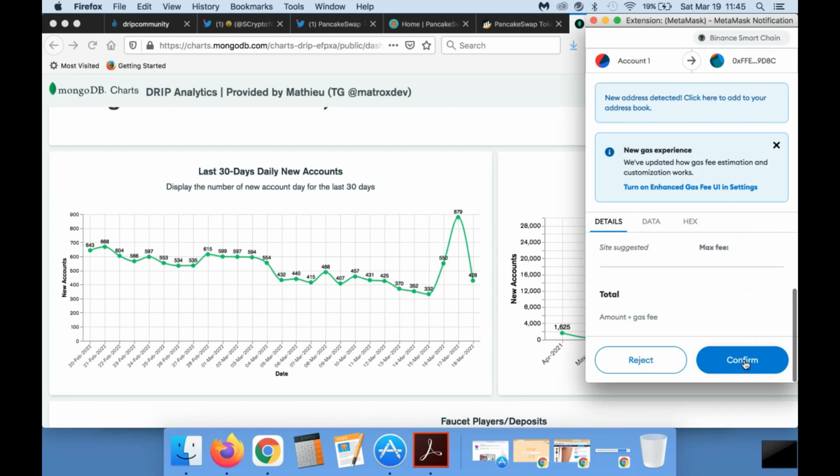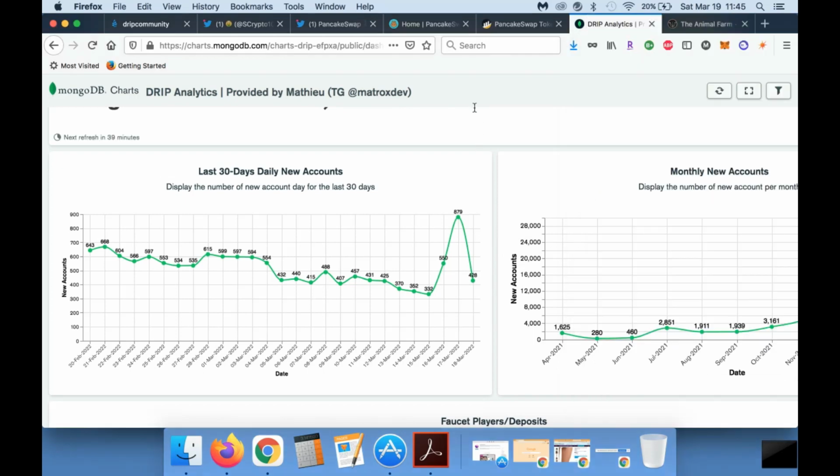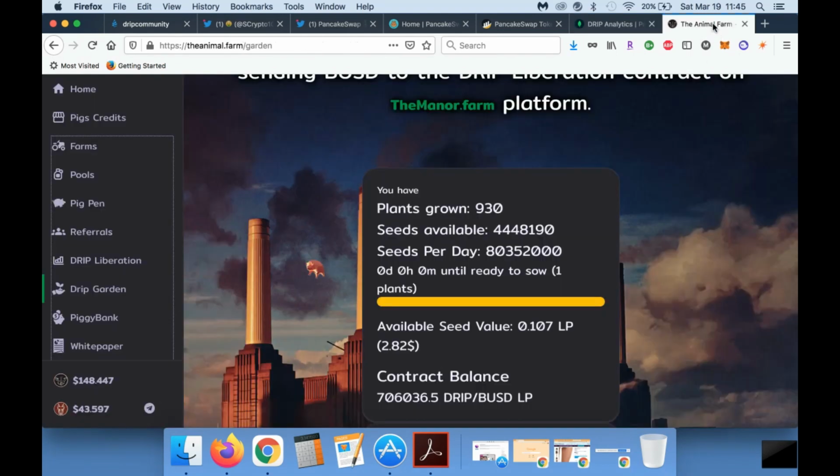Now, enough about Drip, guys. I'm going to let these airdrops keep flowing. Another thing I do want to talk about really quick is the Animal Farm. So today we have an AMA, which I believe we actually have in 15 minutes. And that is going to give a little bit more detail on what's happening with the Animal Farm.